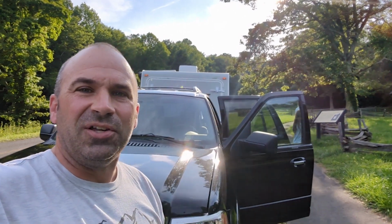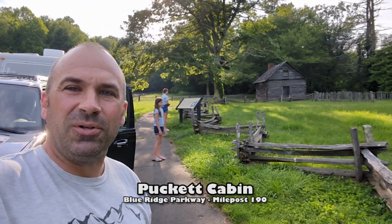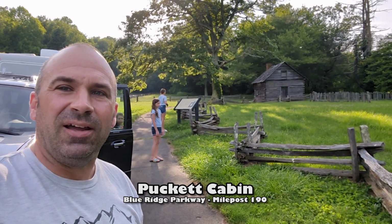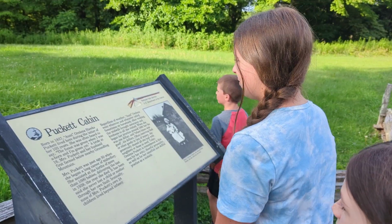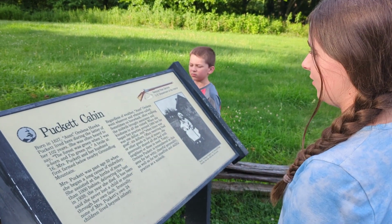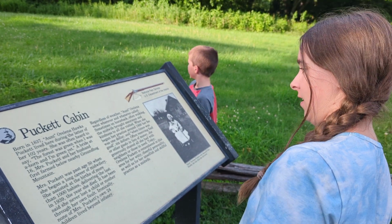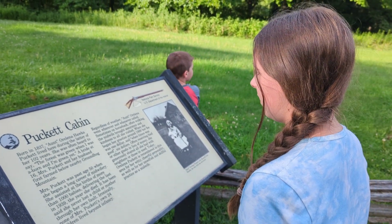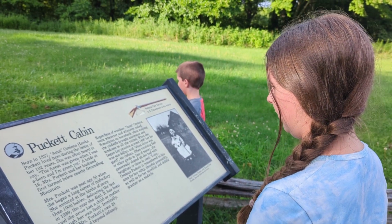We've reached our first historical stop along the Blue Ridge Parkway. There's this cool little cabin here, and there's a sign, so we're going to learn about who used to live here back in the day. Born in 1837, Aunt Orlena Hawks Puckett lived here during the latter of her 102 years. She was often heard to say, "The forest was green when I was born, and I'm green again."